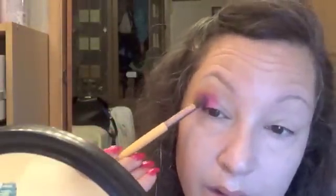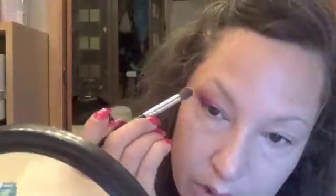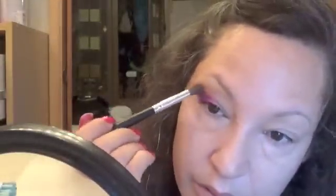And then taking that brush, there is by Echo Tools, I'm picking up that purple. And this is a smaller angled brush because I'm working in a much smaller area. And that purple is going just right into the pink at the end of the eye, and just blending right into the pink. It's not going to overshadow it, it's just going to blend right into it.